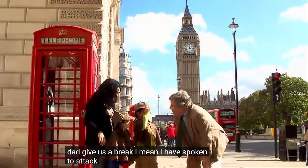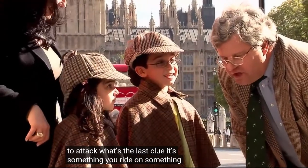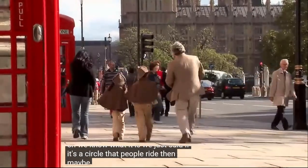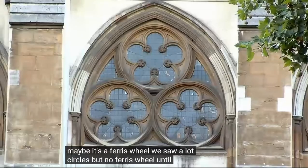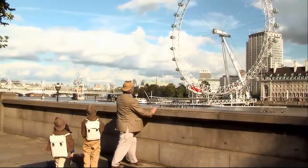You've spoken to your dad. What's the last clue? It's something you ride on. We know what it is. We guess that if it's a circle that people ride, then maybe it's a Ferris wheel. We saw lots of circles, but no Ferris wheel. Until... Oh! What is it? London Eye! It is the London Eye.